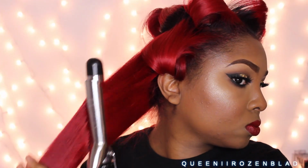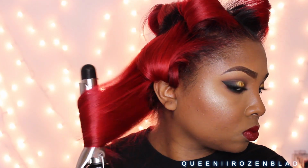Alright, so we're pretty much doing the same thing. We're just going to pin curl that. It's just a little harder to pin curl the back of my head because I don't have eyes back there. Only my kids think I have eyes back there because that's what I tell them. Alright, so I'm just going to go ahead and finish that up and then move on to the next side of my head.